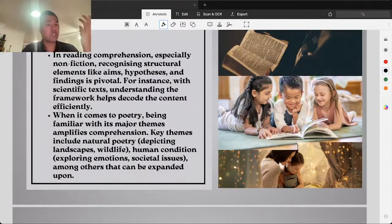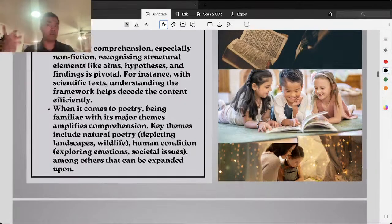So in reading, especially in nonfiction, identifying and recognizing structural elements like aims, hypotheses, and findings is pivotal. So just understanding the scientific report has an aim, a hypothesis, which is a guess, and then findings, results. And then understanding this kind of framework in scientific texts to decode the content efficiently, because a lot of the nonfiction texts are scientific texts.